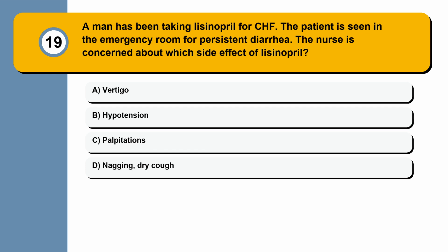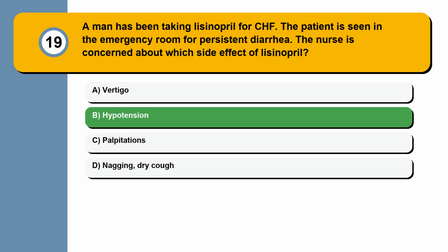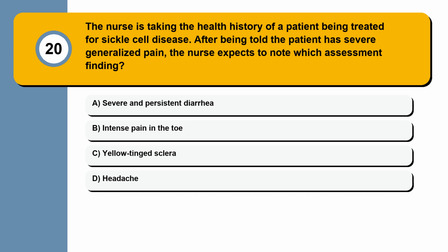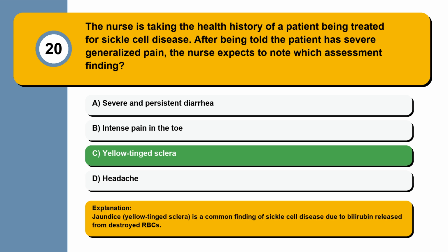Question 19. A man has been taking lisinopril for CHF. The patient is seen in the emergency room for persistent diarrhea. The nurse is concerned about which side effect of lisinopril: vertigo, hypotension, palpitations, nagging, dry cough. The patient is particularly at risk for hypotension due to possible dehydration from fluid loss. Question 20. The nurse is taking the health history of a patient being treated for sickle cell disease. After being told the patient has severe generalized pain, the nurse expects to note which assessment finding: severe and persistent diarrhea, intense pain in the toe, yellow-tinged sclera, headache. Jaundice, yellow-tinged sclera, is a common finding of sickle cell disease due to bilirubin released from destroyed RBCs.